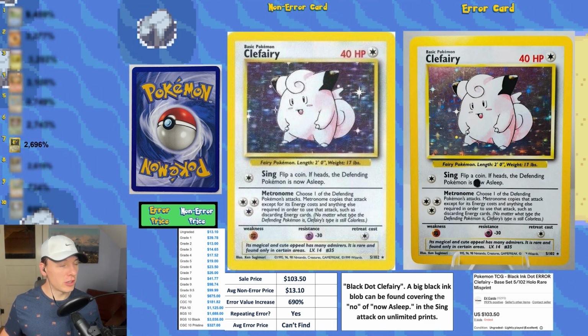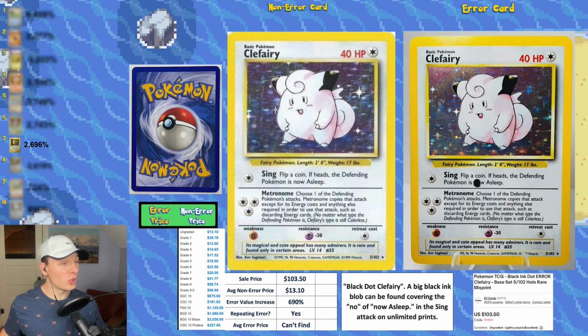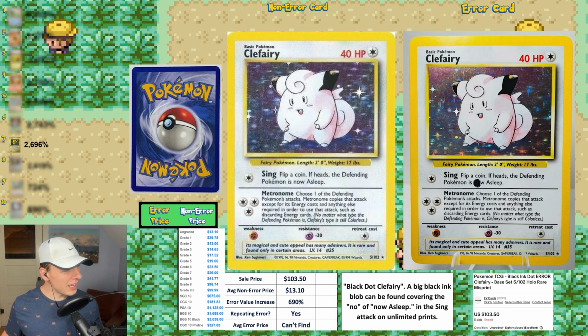Can't find average error price for this. But yes, always a very cool one to see. One of the larger ink dots you'll see for a repeating error from the Wizards of the Coast era. And you can see this one sold in auction this week for $103.50. And with the EVI of 690%, that's actually good enough for number 10 this week.